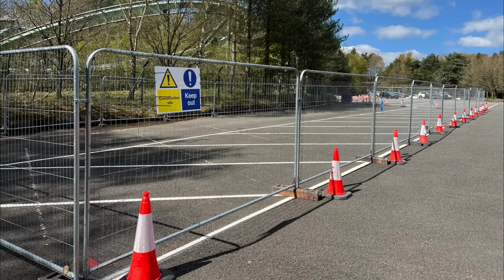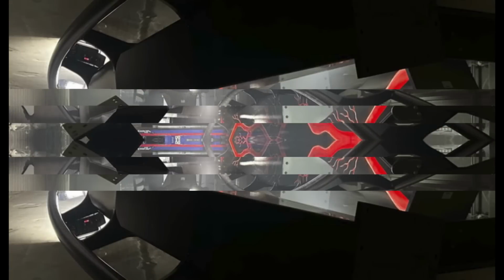It does to me look like this could be cordoned off ready for this new track to be stored in that location, but it's not there yet as of the afternoon of the 25th of April 2023. If we move on to this third image just here, another screenshot from the video, look at that. You get a really nice close-up look at the black track with that kind of blood vein effect on there.